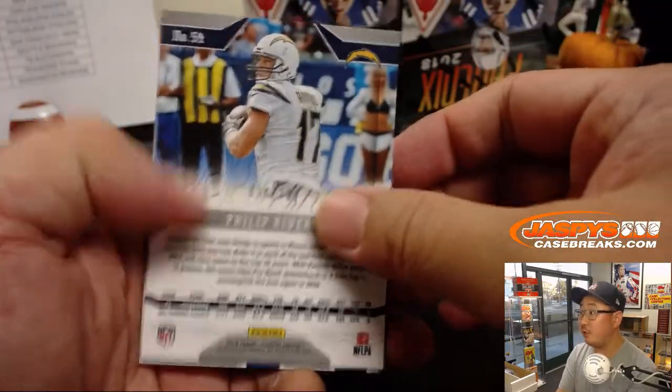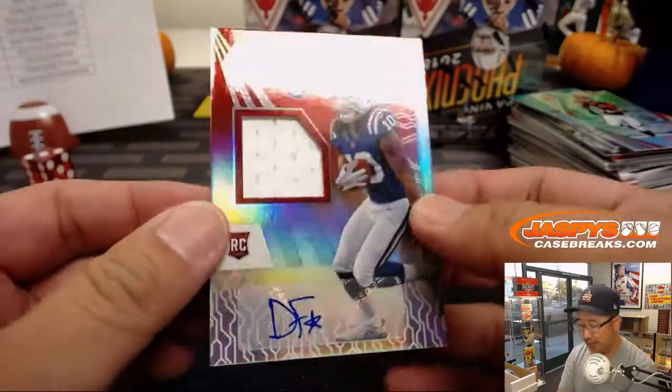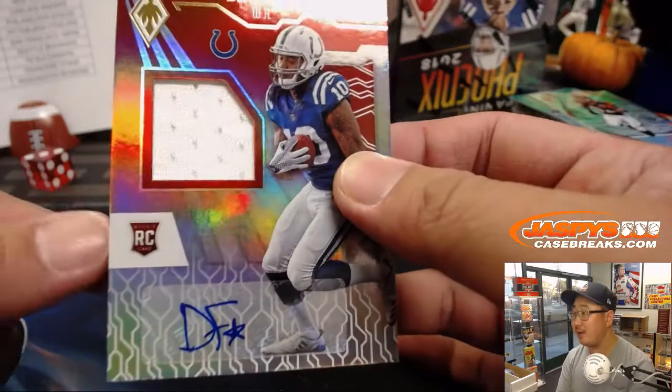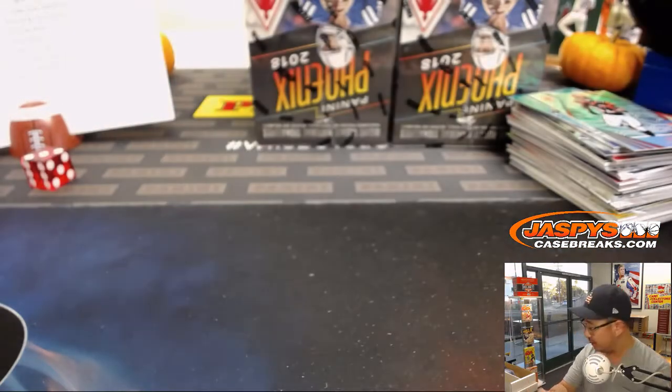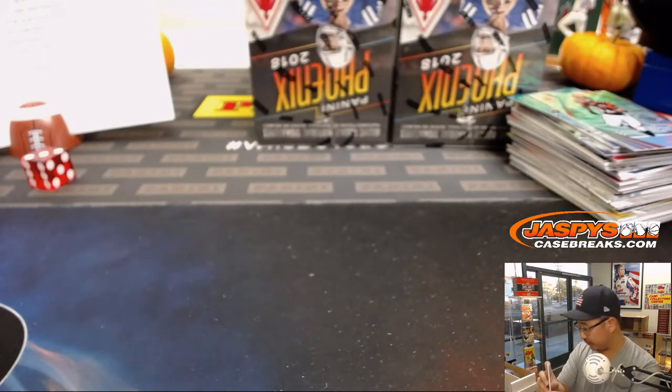All right, we got Phillip Rivers to 299, revealing a Darius Fountain, also to 299, jersey and autograph for the horseshoes. Is he adding a little star right there? I see you, Darius. That goes to Reggie and the Colts.